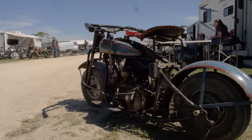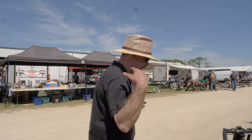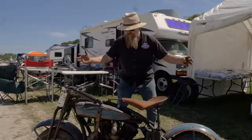I don't know if a bear rode it, a little person rode it or what, but Frank's been riding this thing around the swap meet since I was a tiny kid. This thing is so cool. It's like an absolutely shrunk down Super X. So Super X is Excelsior, 1925 to 1931.